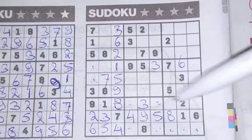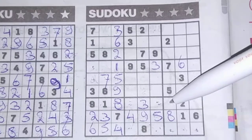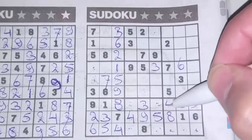That means these two numbers are the 4 and the 5. We have a 5 here, no 5 there. 5 should be here and the 4 goes there.